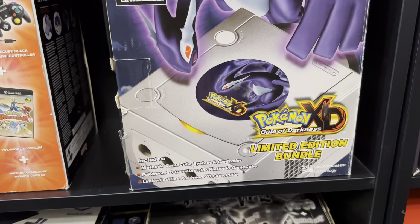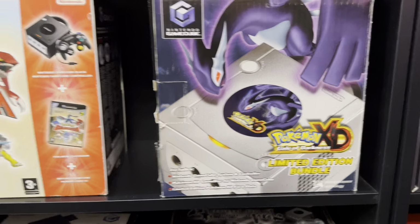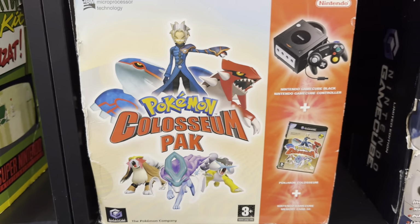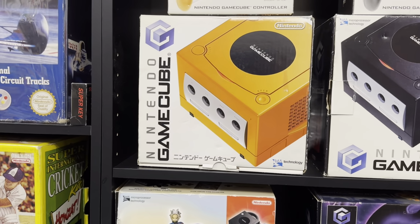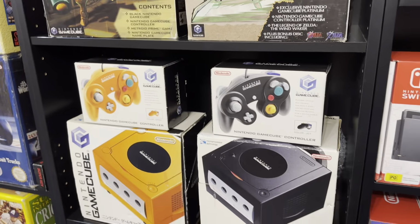The Pokemon XD Gale of Darkness one, that looks really cool as well. The Pokemon Coliseum pack, it's just a plain black Nintendo GameCube, but the pack's really cool, looks awesome. It's like a sleeve over the top. Just a plain black Nintendo GameCube. That Spice Orange looks really cool. We've got the Spice Orange controller, the black controller.